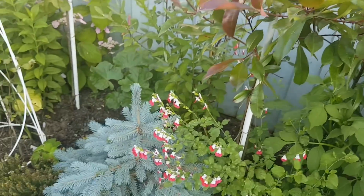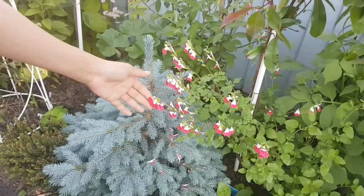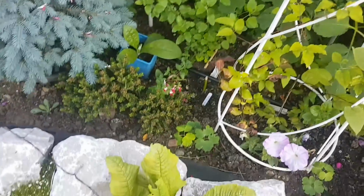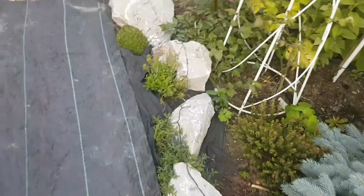Yep. And you've got a blue spruce down there, and that's hot lip salvia, isn't it? It is, yeah. That one. Very nice, salvia. Then we've got a few little alpines going along down the front here and between the rocks and things, and they're doing quite nice.